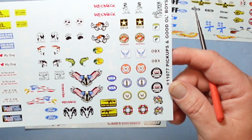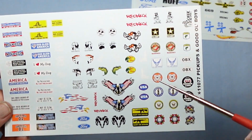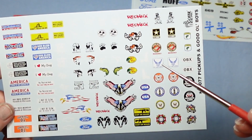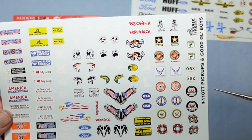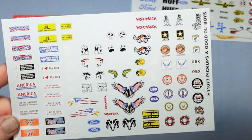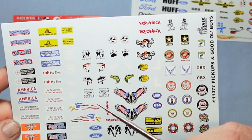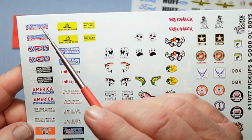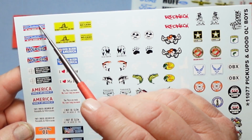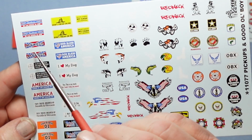The third page here, he was really excited about. A lot of the pickup model builders will really love this sheet. This is pickups and good old boys decals. So this would be stuff you'd see in the back window of a pickup truck or on the bumper as stickers. We've got Southern by the Grace of God with the Dixie flag logo in the back.